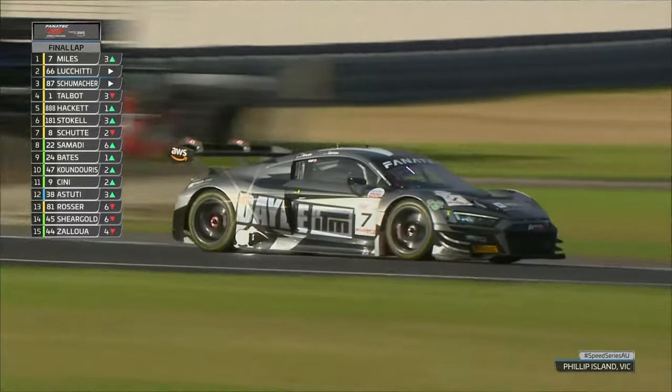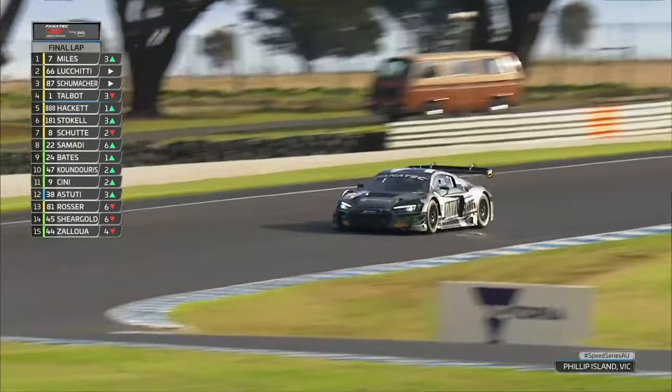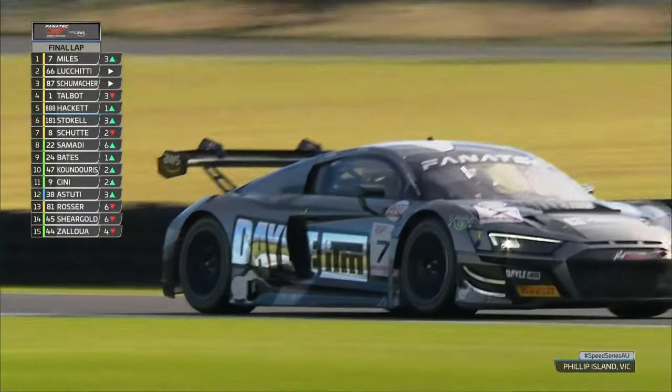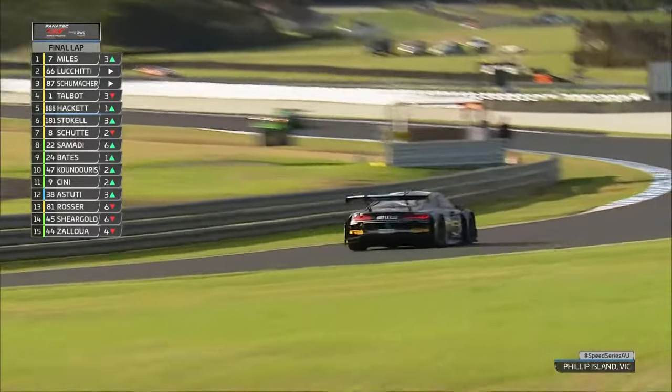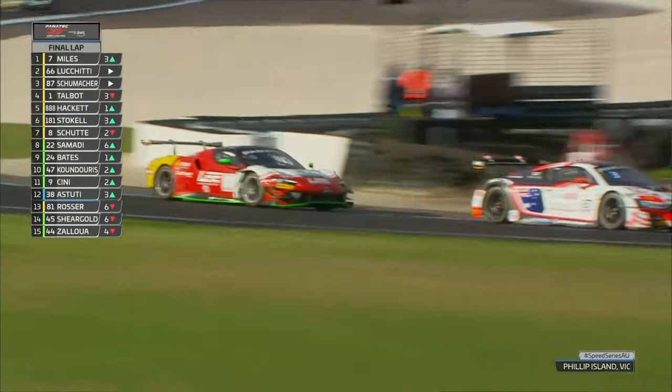That was awesome stuff, and full credit to Brad Schumacher. Cannot take it away from him. He was relentless in his attack for 20 minutes, Todd, throwing everything he possibly could. And it came down to a little one percenter at the end, but man, that was huge. Now, this is actually for track position.